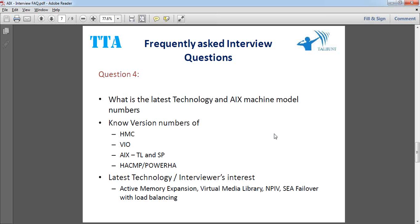There are some possible areas, as I said, depending on the interviewer's area of interest: active memory expansion, virtual media library, NPIVs, shared Ethernet adapter failover or load balancing, LPAR creation. I think you need to speak on these areas, which will really help you win an interview. I've seen many guys have won the interview because of active memory expansion.